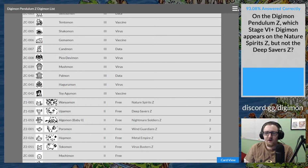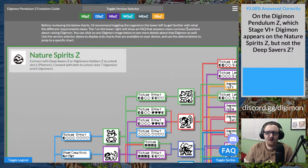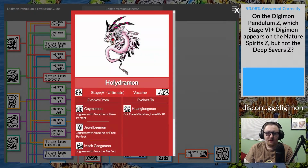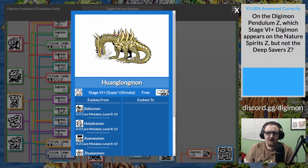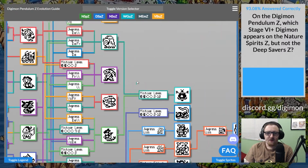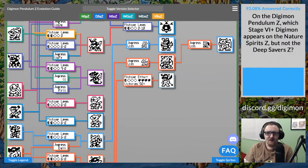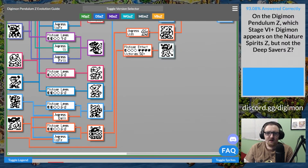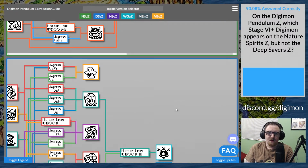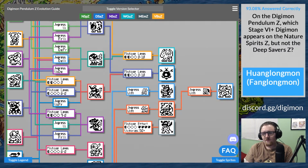Which stage 6 plus appears on Nature Spirit's Mount but not Deep Savers Z? Easiest place to see that would be on the Evolution Guide. So we're already in Nature Spirit Z. Scroll all the way to the right here and to the areas where it's 6 pluses. Because if we click here, we see there's just stage 6. We click here, here's stage 6 plus. So on this one, we have these 5 guys right here. And if we go down to Deep Savers, we have these 5 guys. So Susanoomon, Omegamon, and Agumon Kizuna, we see they're all there. Apocalymon, we see him in both, but Megamon appears on the Deep Savers Z, but Fenglongmon does not. So the answer is, of course, Fenglongmon.